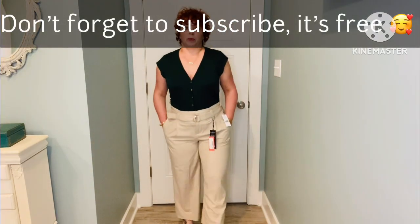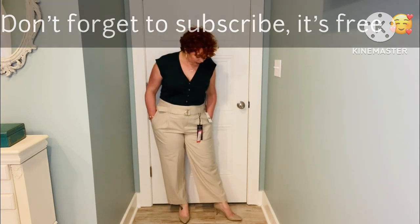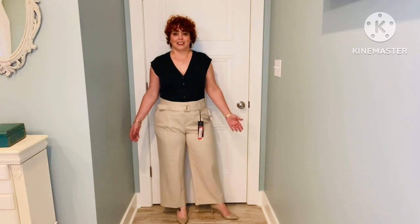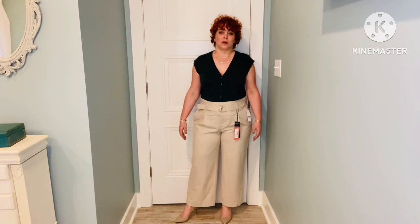So I went ahead and paired them with a pair of pumps just to see where the length was hitting me. They're supposed to be cropped, but on me, they're hitting me right at my ankle. I can't decide if I like the length or not. I don't know. I just can't get used to wide leg pants. I just think they look odd on me because I'm so short.